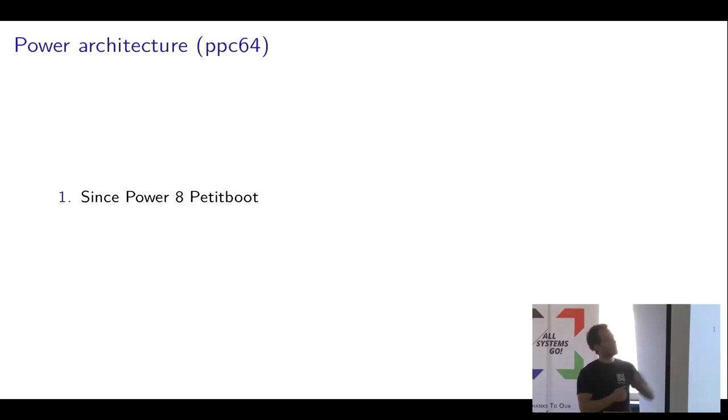One first has to say that IBM also saw this, and since Power 8, they use something called Petitboot, which is more or less also like LinuxBoot. I believe it's on Buildroot. They built the initrd.fs and also put the kernel into the flash ROM chip, and it is executed quite early. They actually do this already since Power 8, which is, I think, 5 or 6 years old. So IBM moved there, which is good to know.